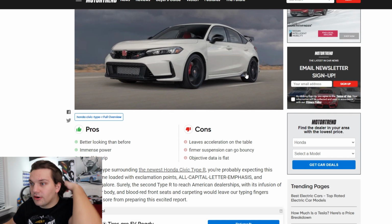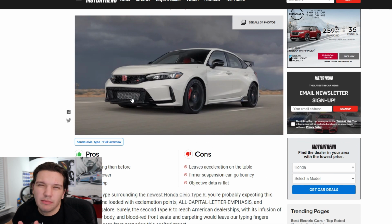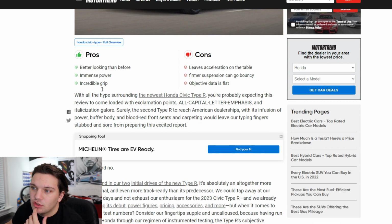But right off the bat, here are their main pros and cons, main takeaways that they have from it. So the pros, I feel like it definitely does look better than the 10th gen Civic Type R. I feel like this 11th gen just looks way more mature. I think that all the different fake vents and stuff on the 10th gen just was at least a turn off for myself. It has really good power and it has really good grip.